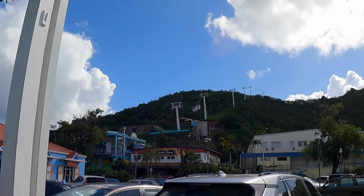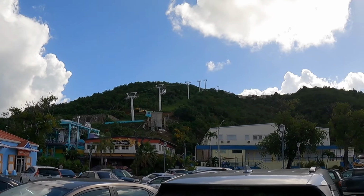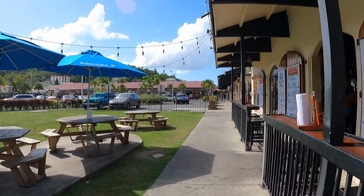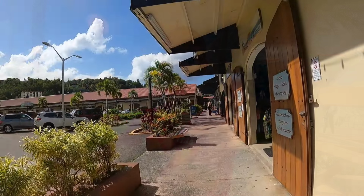Very close to the ship, you will see the cable cars that go up the mountain and overlook the bay area. This is available as an excursion or you can purchase tickets on site. We are now back at the Havensite Mall. Lots of shopping opportunity here as well, or you can grab food and drink before heading back on the ship.